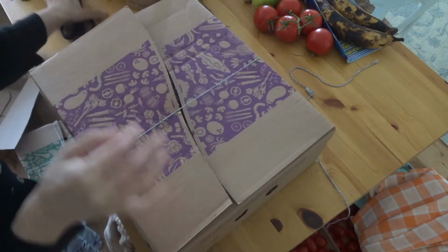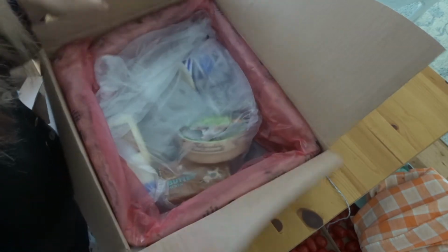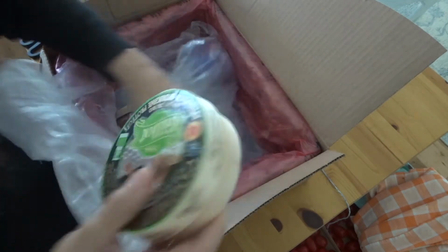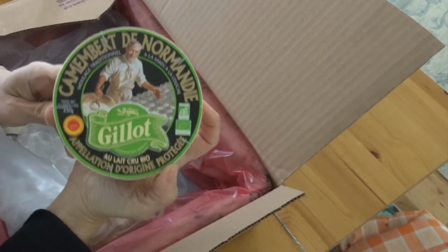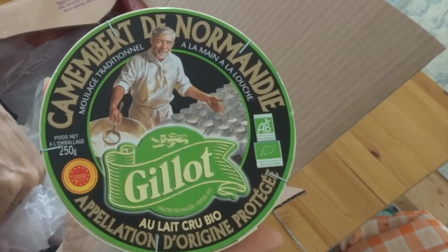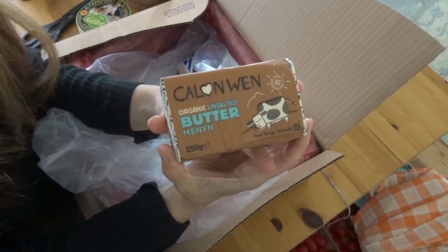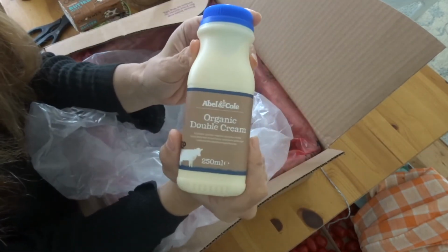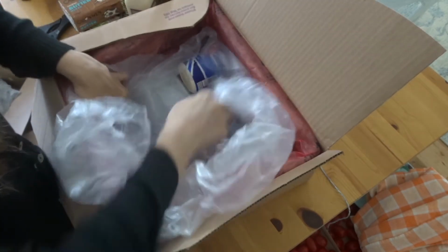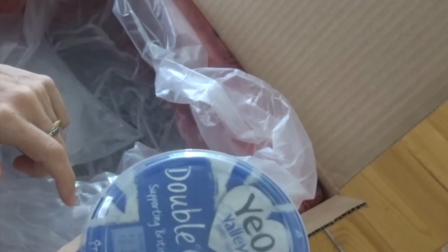Let's see, in the fridge section we've got, what do we have? Oh, we have Camembert de Normandy, raw milk camembert, an unsalted butter, double organic cream, and another double organic cream.